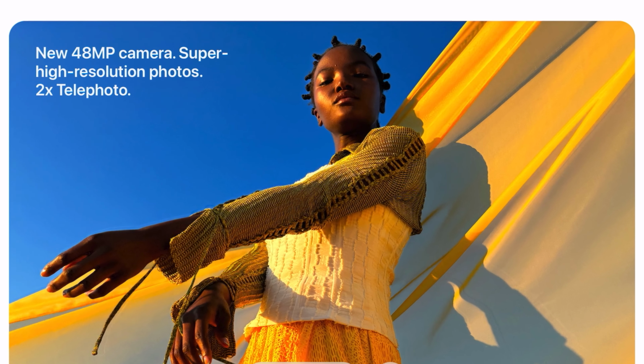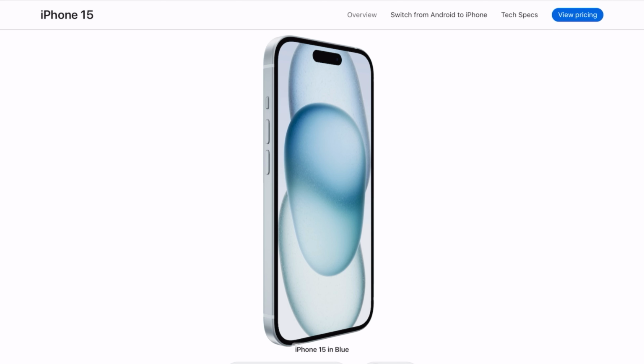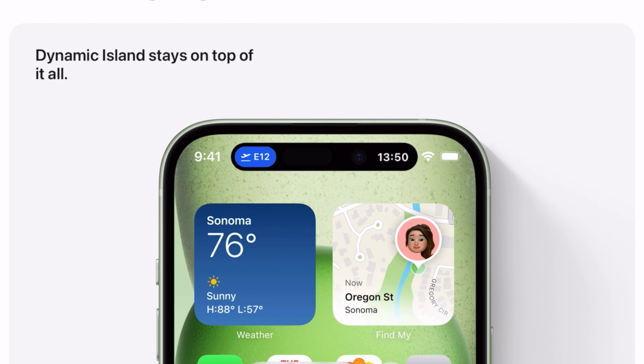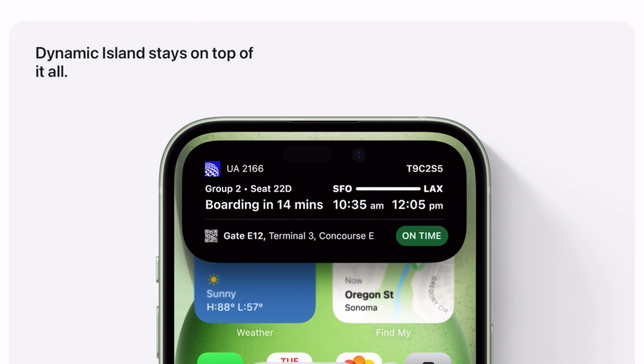The iPhone 15 has a new camera, and what they're calling a new design. It's really not a new design at all. There's new colors. The cool thing is that Dynamic Island comes to iPhone 15. Before, if you wanted a Dynamic Island, you had to get the Pro for the iPhone 14. Now Dynamic Island comes to the iPhone 15 base. So every single model of the iPhone 15, from the iPhone 15 to the 15 Plus to the Pro to the Pro Max, will all have Dynamic Island.